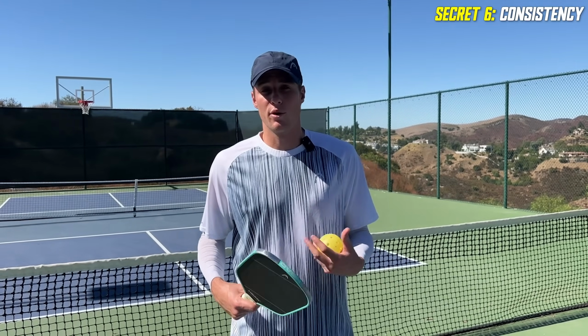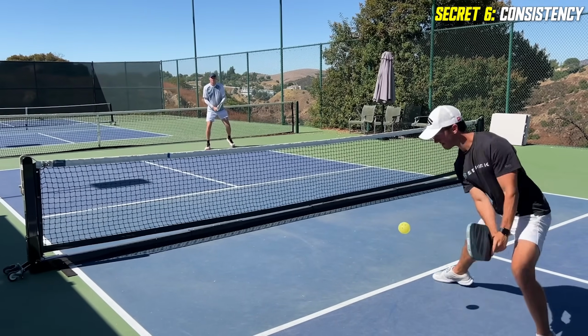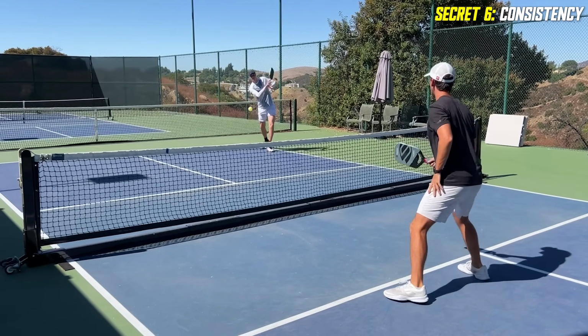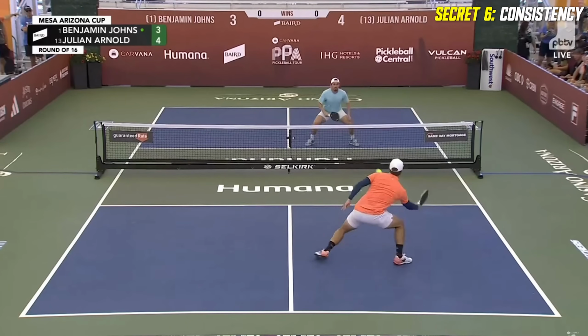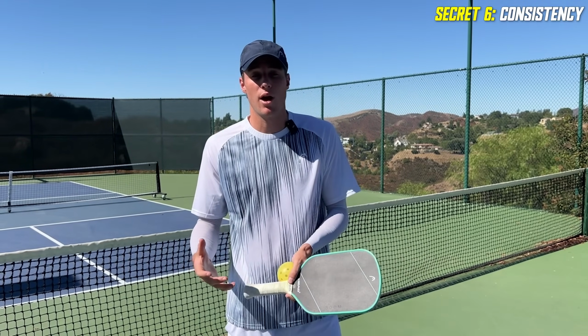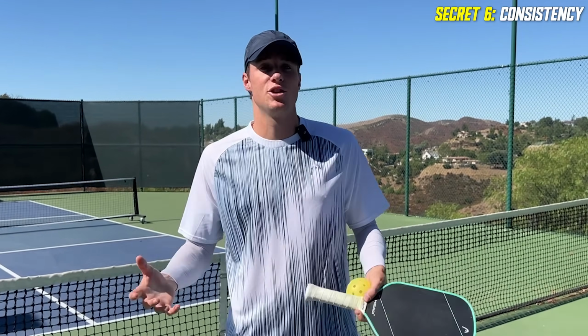So the second area where this is true is going to be drops. The perfect drop is probably not what you think. When watching the pro game, a lot of times you'll see guys hit full swing, topspin drops, going 1 inch over the net and landing perfectly in the kitchen. Yes, this is a great feeling and obviously has a really good result. However, this isn't the perfect drop because replicating this over and over and over is just not doable.